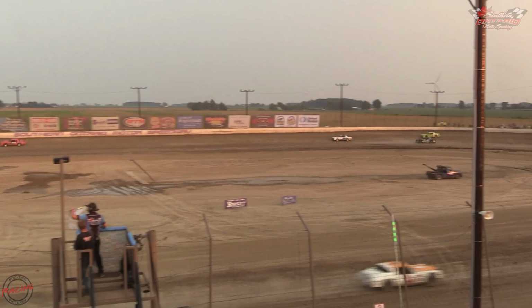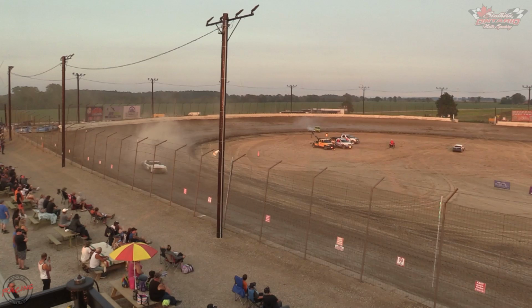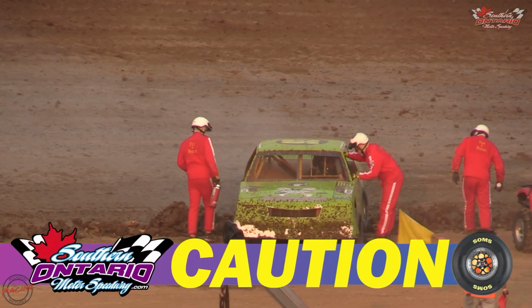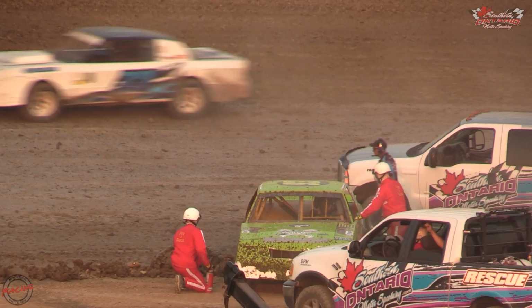Schwedick now with one lap to go, leading this heat race. Behind him, Todd Shaw runs in second. Al Reno in third. We've got another car around, and the caution is going to come out now. I believe that's the 93 of Nathaniel Greenaway. He comes to a stop down in turn number three, right down there on the bottom of the track. A little bit of smoke out of there as he came down to the infield. So the safety crew is quick on the scene to check things out.